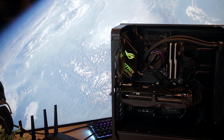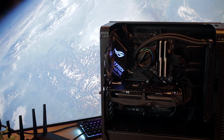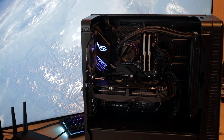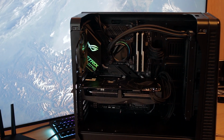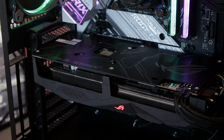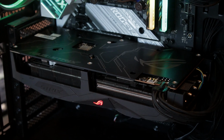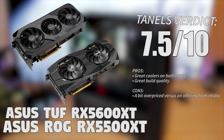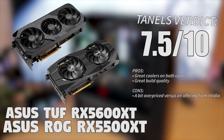So in short, yeah, these cards are fine, but the price is a bit too much still to this day to make you wanna buy one over an offering from Nvidia. So if you do get one of these cards, be sure to get them cheaper than the 1660 Ti Super or RTX 2060. So overall, my final score for both of these cards is going to be a decent 7.5 out of 10. There's nothing really fundamentally wrong with the cards, but they're just a little bit overpriced, and Nvidia has a little bit better offering this time around here.